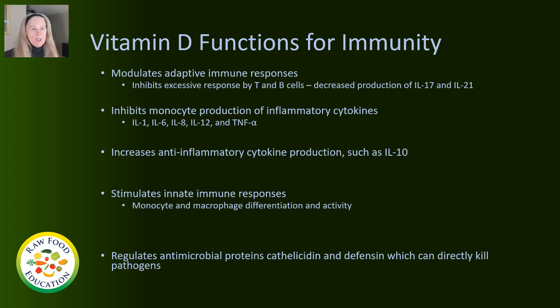It's good that our immune system cells produce free radicals and other substances that fight off pathogens, but too many free radicals can create damage. Now, vitamin D helps to keep the immune system from overreacting, specifically T cells and B cells. In addition to modulating immune function, vitamin D also has some building functions. It's involved in the production of certain immune system cells like monocytes and macrophages. It increases the production of anti-inflammatory factors and antimicrobial proteins that can directly kill pathogens.